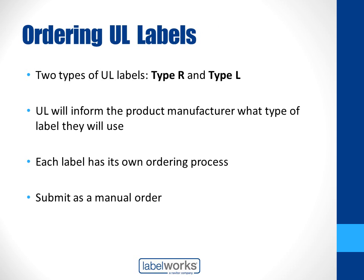Product manufacturers are assigned one of two types of UL label, a Type R or a Type L label. The customer's UL project engineer or customer service professional can inform them of what type of label they will need. These labels can appear similar. One of the biggest differences is that the Type L labels have consecutive numbering or an issue number on them. In order to get this number, they will need to contact the UL Label Center. We'll cover this in the following pages.